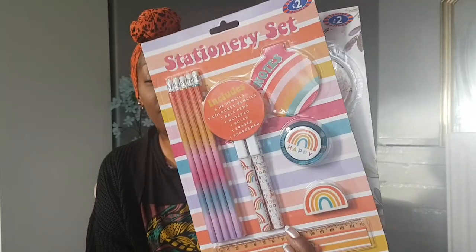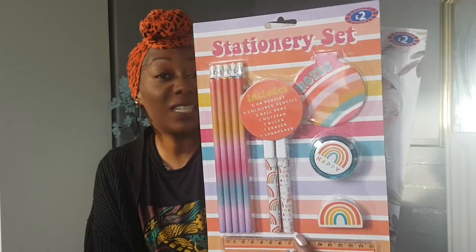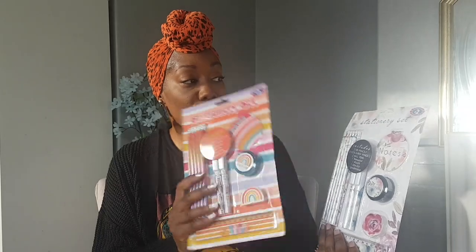I'm just saying. And then this one, I love the colours, says happy, and it has the same amount of things, just the design is different. How cute are those, guys? £2, you can't go wrong.